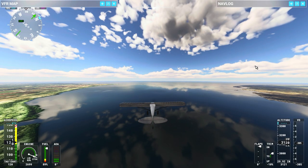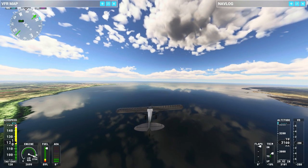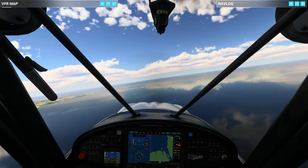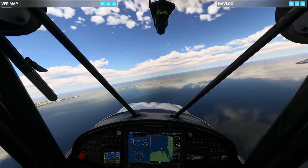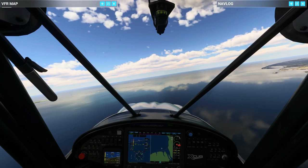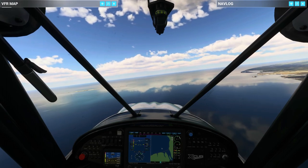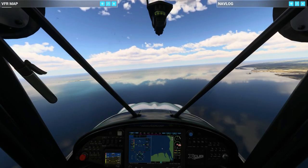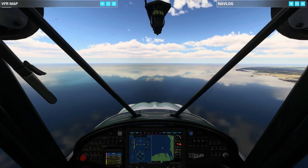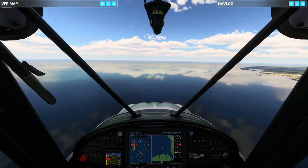And so I think it's about time for me to go inside the cabin. And let's get turned here. Start swinging around. And we should be seeing the airport. That should be the airport right down there to our right. So we're going to fly out over the bay, and then get lined up and swing around.